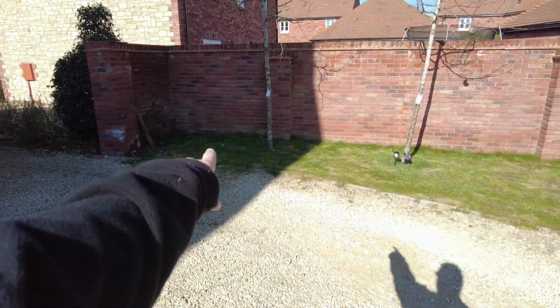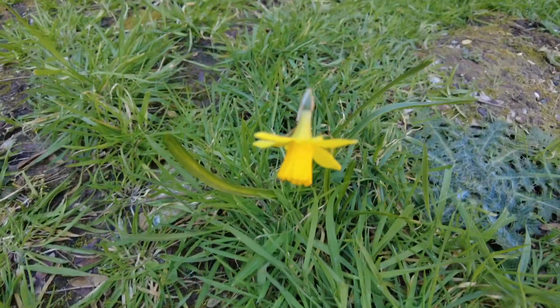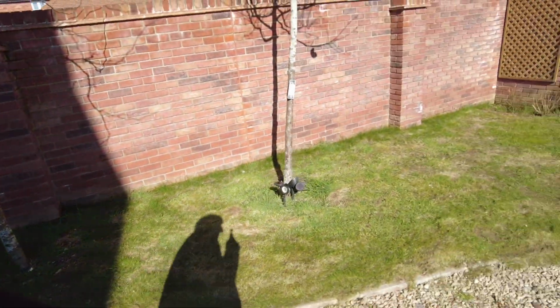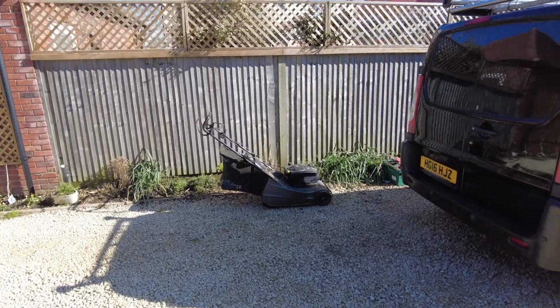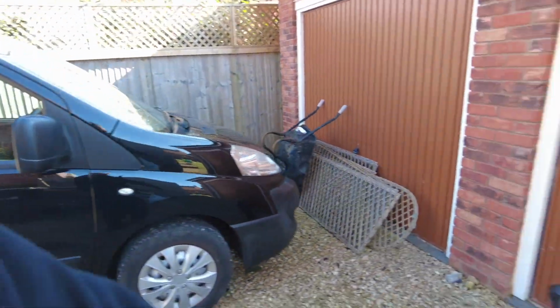I think I'll leave the tate. It's a really nice tate. I don't know what they're going to do with that area, but so many things you could do with that area, isn't there? There's my mower and my van. I just gave that a clean at the weekend. Not a very good job, I know, but we do what we do.